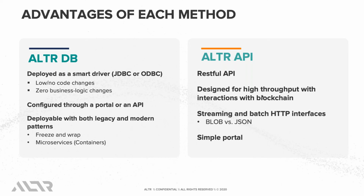We expose those operations through two classifications of methods. There's a streaming API, which is used for blobs and large objects. And then there's a batch API, which you can think of as more for JSON-sized objects that typically carry a little structure. And then you can also leverage a little bit of concurrency out of that. And again, it's all deployable through a simple portal. You can get your API keys and start running fast.